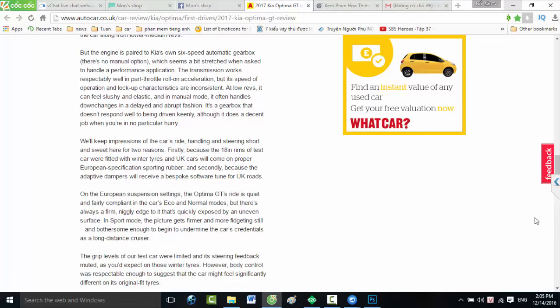We'll keep impressions of the car's ride, handling and steering short and sweet here for two reasons. Firstly, because the 18-inch rims of test car were fitted with winter tires and UK cars will come on proper European specification sporting rubber, and secondly, because the adaptive dampers will receive a bespoke software tune for UK roads. On the European suspension settings, the Optima GT's ride is quiet and fairly compliant in the car's eco and normal modes, but there's always a firm, niggly edge to it that's quickly exposed by an uneven surface. In sport mode, the picture gets firmer and more fidgeting still and bothersome enough to begin to undermine the car's credentials as a long-distance cruiser.